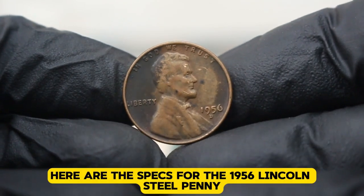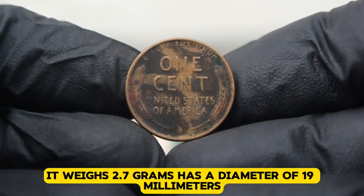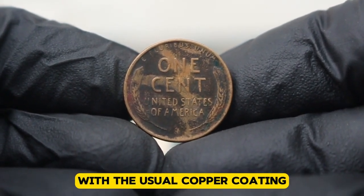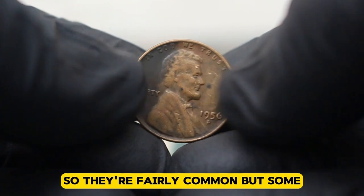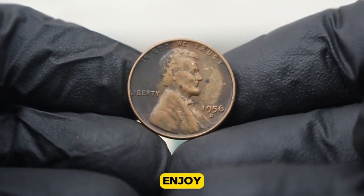Here are the specs for the 1956 Lincoln Steel penny. It weighs 2.7 grams, has a diameter of 19 millimeters, and is made from a combination of steel and zinc with the usual copper coating. Over 1 billion of these coins were minted in 1956, so they're fairly common, but some, like this one, may have interesting characteristics that collectors enjoy.